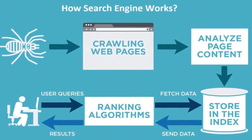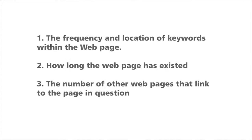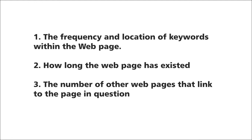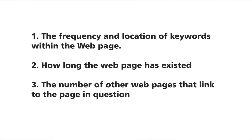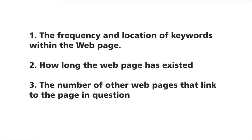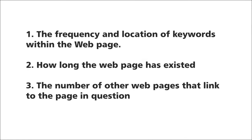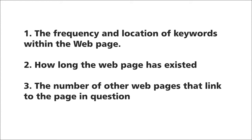A web page's PageRank on Google depends on 1 million factors, but we will only treat 3 important factors right now. Number 1. The frequency and location of keywords within the web page. If the keyword appears only once within the body of a page, or it appears only on the image, or how naturally the keywords appear in the article, it gives a go flag on the relevance of that page to the keyword. Number 2, how long the web page has existed.